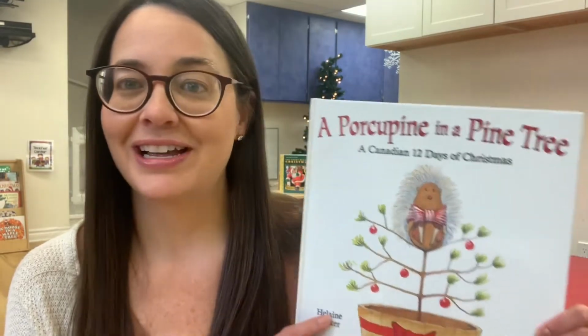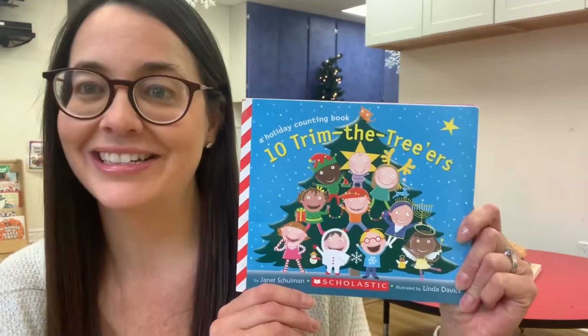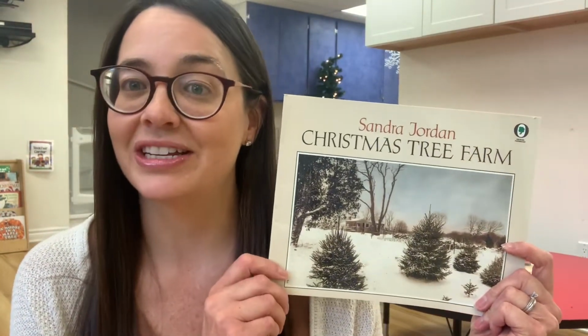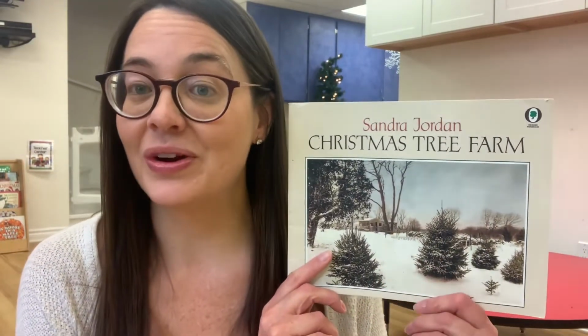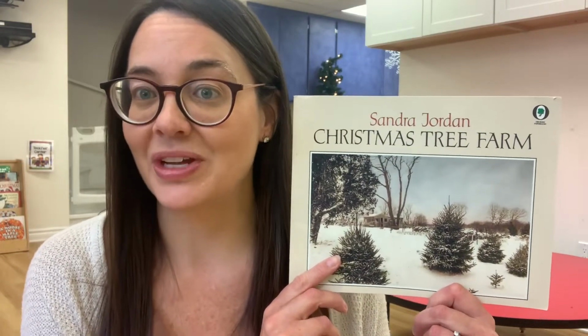Today I'm going to share with you some of the things that we did for our Christmas tree week. Some of my favorite books to read to the children this week were A Porcupine in a Pine Tree, Merry Christmas Mouse, 10 Trim the Treers, and this one. I just love looking at the pictures and talking to the children about the Christmas tree farm. This is a great book to teach the children about where Christmas trees come from and how they get planted and how people look after them all year long.